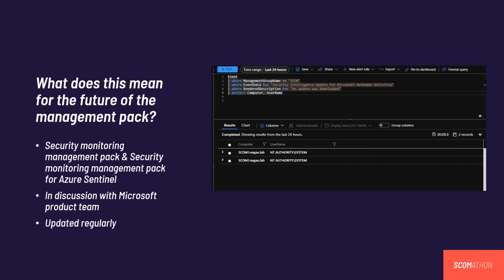So we're also talking to the Sentinel product team. This is something that Rod and I are working on internally. Don't know what's going to come of that, but it is possible that this turns into a Sentinel solution, which, if that's the case, does completely change this, because now it's Microsoft owned.